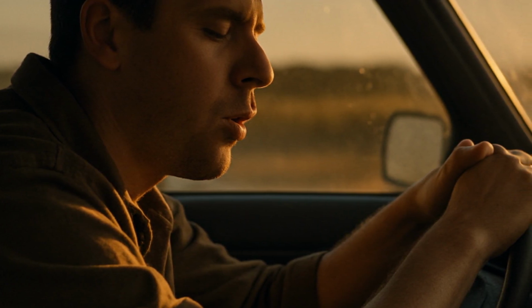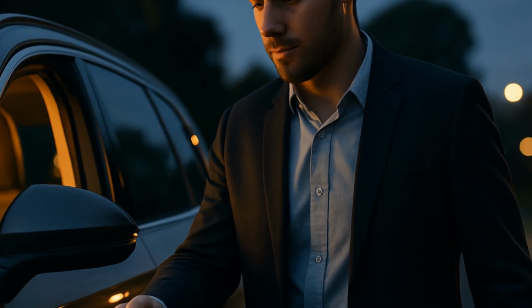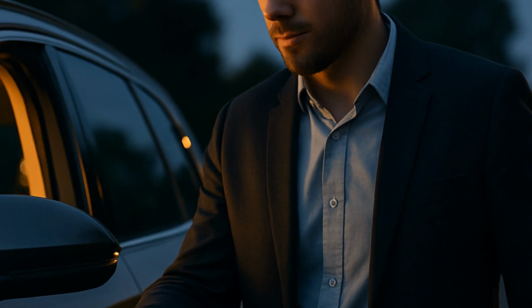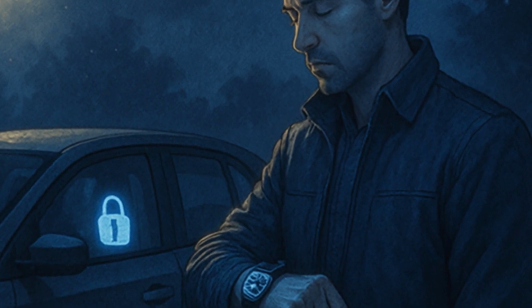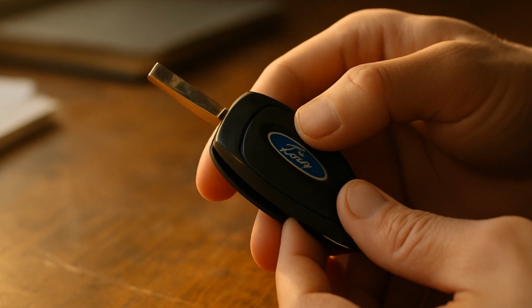If it works, don't celebrate too hard. This is a temporary fix and could come back. If that fails, here's my favorite trick, which fixes things maybe 60% of the time. Exit the car, lock all doors with your key fob, wait a minute, then unlock using the fob. Sometimes the system just wants to be told everything is all right, like a needy toddler.